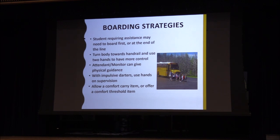As far as getting on the bus, some students are a little nervous. If you saw Eddie, he took a little bit longer to get in. If they're nervous about the stairs themselves, they mentioned that you can turn your body towards the handrail and go up that way so you're not wide open. You're just focusing on the handrail and not the stairs. The attendant or monitor can give physical guidance. So if the attendant needs to stand behind them and put their hand on their shoulder or maybe a hand on their back to help them so they don't feel like they're going to fall backwards, that's helpful.